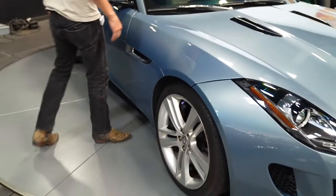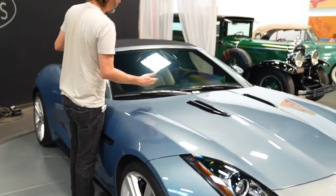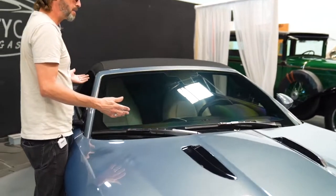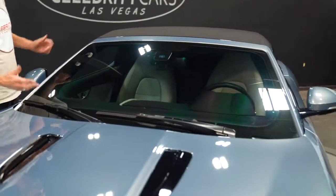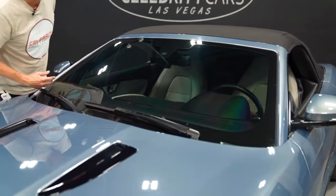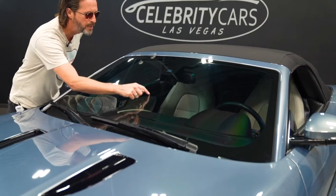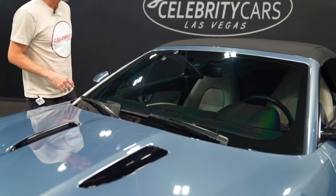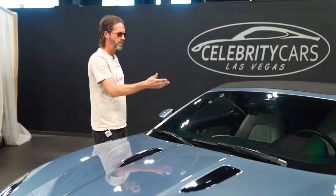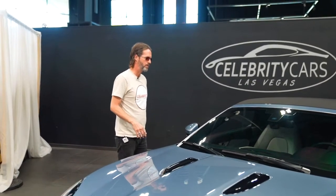All right, let's look at the windshield. Windshield seems to be in good shape. I see no signs of high-speed driving. A bunch of little nicks all over it. It all looks really good. Is it perfect? No, I think there's a couple really itty-bitty small marks, normal rock chips. 2014, 12,000 miles. You might find one or two of those on your windshield.